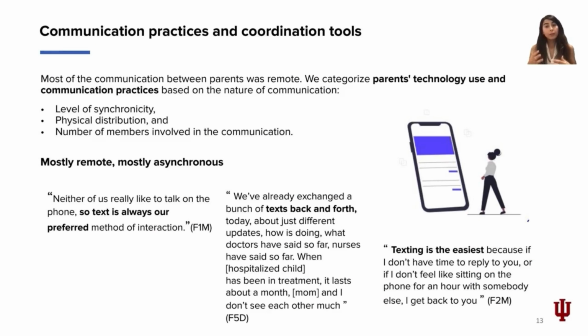We characterized parents' technology use and communication practices based on the nature of communication, such as level of synchronicity, physical distribution, and number of members involved in the communication. We learned that most of the parents' communication during the hospitalization is remote and asynchronous, with a lot of texting involved. "So text is always our preferred method of interaction, or we've already exchanged a bunch of text back and forth today about just different updates."